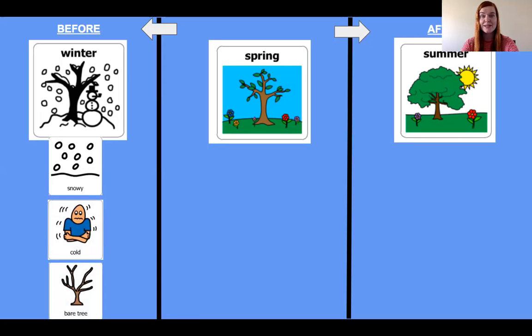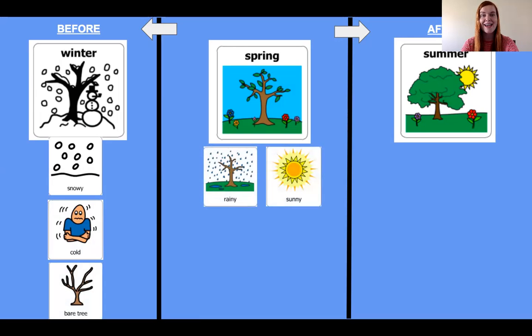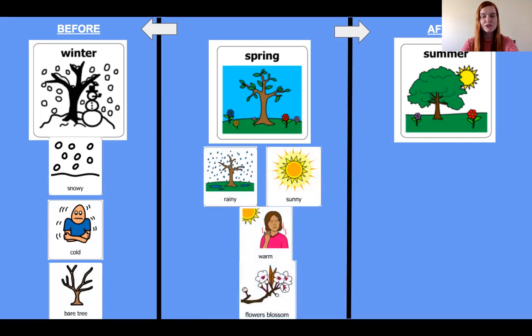Okay, but now it's springtime. What does springtime look like outside? Oh, it's sunny and rainy. How do we feel when it's sunny? Oh, we feel so nice and warm. And what are the trees doing? They are starting to show blossoms.